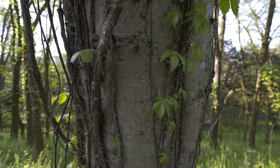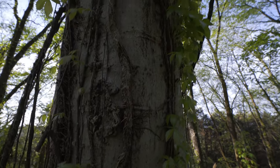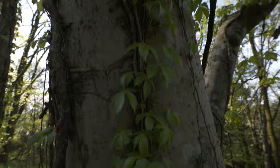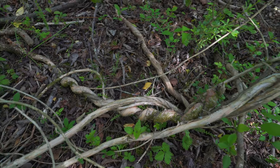These trees look like they're straight out of the jungle. Look at the vines growing on these. Vines literally look like rope. That is cool.